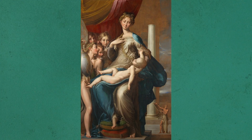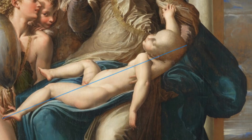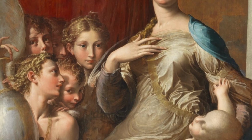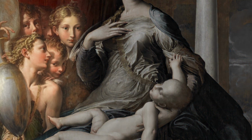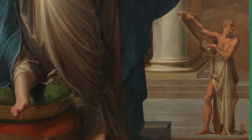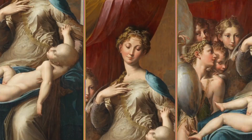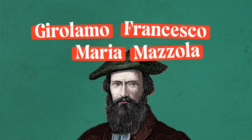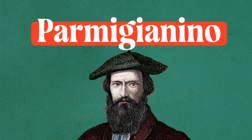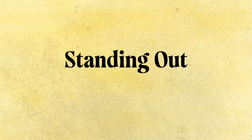Now, you can say that the painting looks bizarre because of the long neck of Mary or the size of baby Jesus, but that's only half the answer. When you take a closer look, here are some things that you notice. The proportions of the neck, the amusingly large size of the child, how huddled these angels are, and this little guy over here holding a scroll. Before you say that the artist did not understand proportions, you need to understand that everything wrong here was done for the right reason. The painter, Girolamo Francesco Maria Mazzola, also called Parmigianino because he was from the city of Parma, did an insanely smart thing to make his painting stand out.